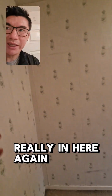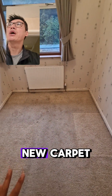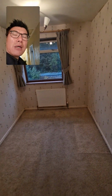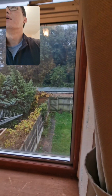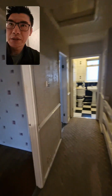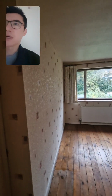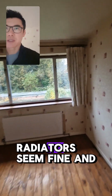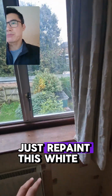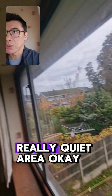In here, again, strip the wallpaper off, redecorate, and new carpet. And actually, if we can paint this white as well, because this color is quite dated. Obviously repaint that. And final bedroom, no light bulbs, which is weird. Again, strip all the wallpaper and then recarpet. Radiators seem fine, and in here as well, just repaint this white gloss, and that's the garden. Really quiet area.